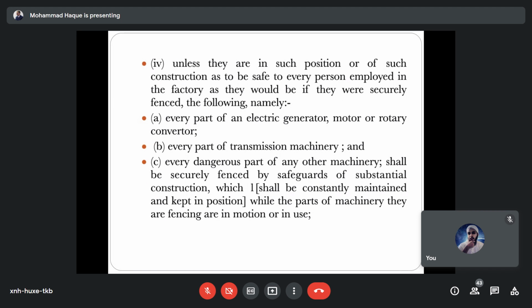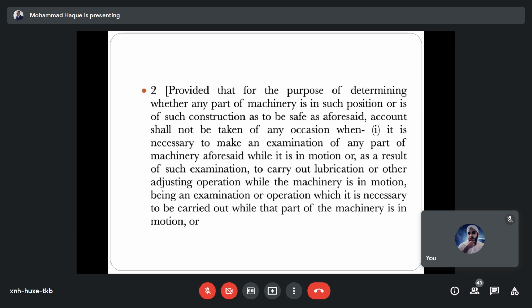It also talks about position of such construction as to be safe to every person employed in the factory, and every part of an electric generator, motor or rotary converter has to be fenced. Every part of a transmission machinery has to be fenced. Every dangerous part of any other machinery shall be securely fenced by safeguards of substantial construction. Now, this simply means that the provision is to protect the health of individuals working in these factories where machines are in operation.